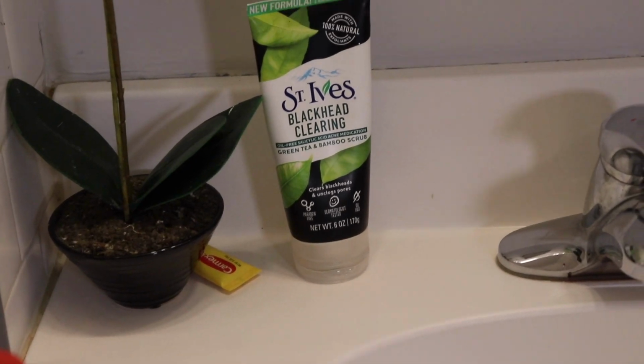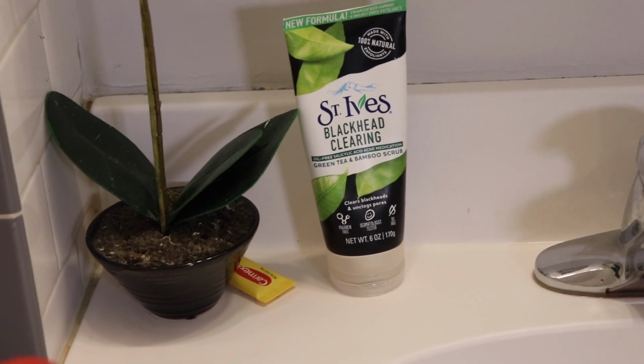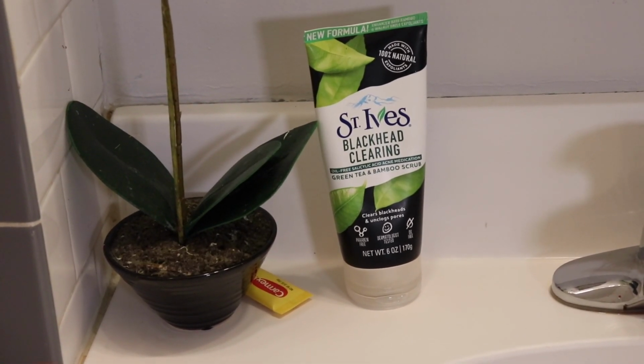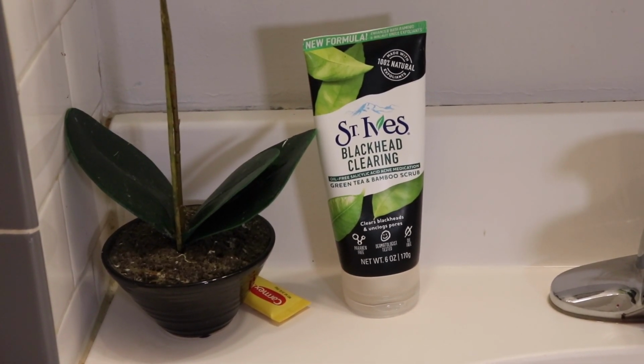And then this St. Ives exfoliant cleanser, that's what I use every other day. I'm just gonna leave that right there because it doesn't really fit with everything right now. I just feel like that would be a good space for it.